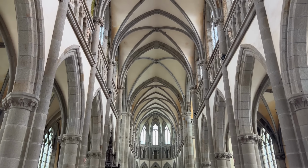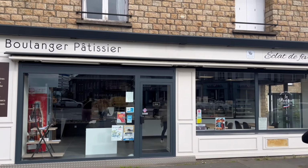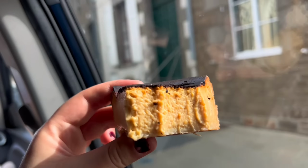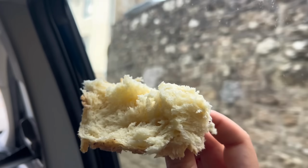As for what we ate, right next to the church there's a patisserie called Éclat de Fèves, and we're not even kidding, we had the best caramel eclair of our lives there. The caramel flan was also amazing, and we gave the brioche normande a try too, since brioche is originally from Normandy, but honestly the eclair and flan stole the show.